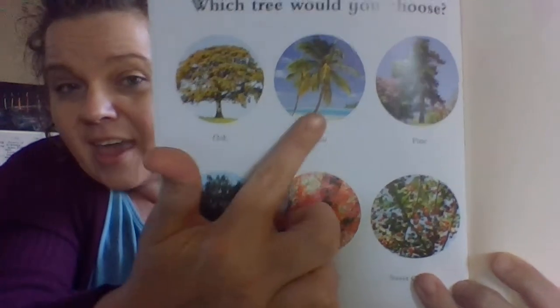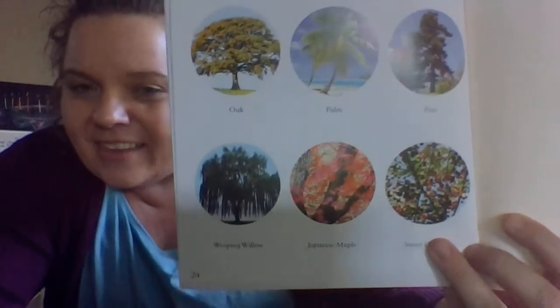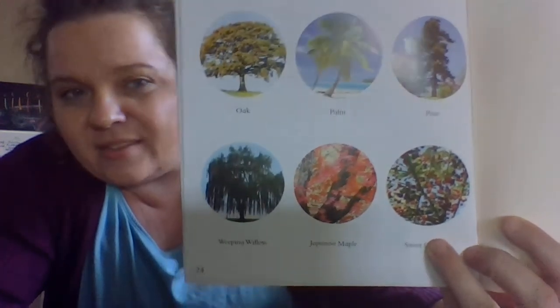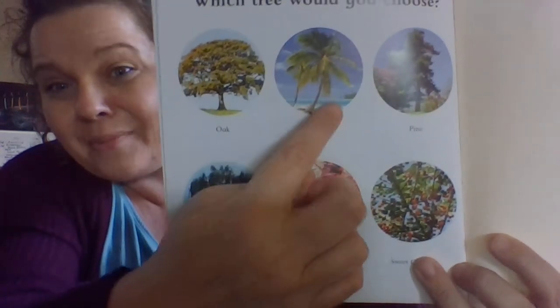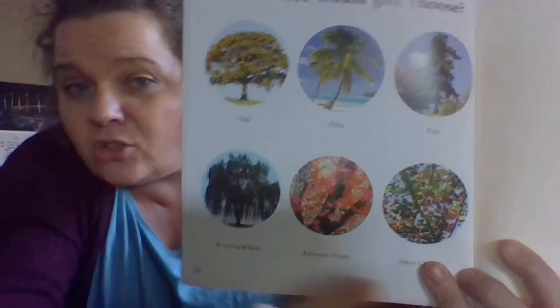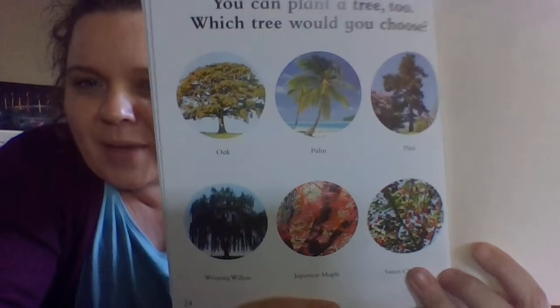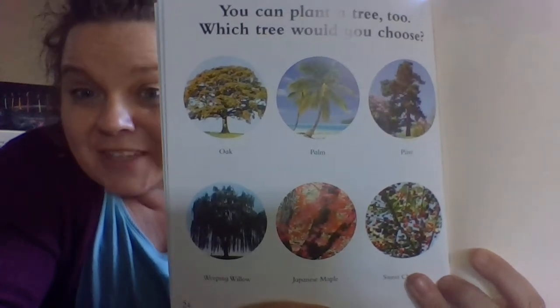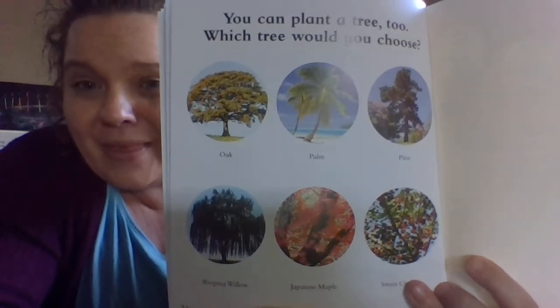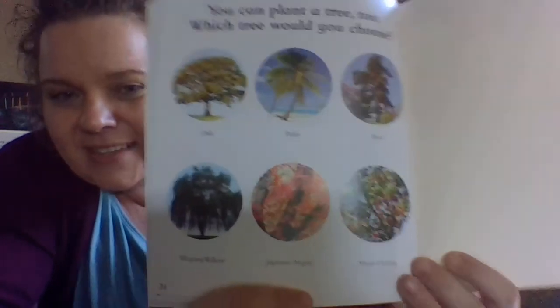Up here we have a palm tree, and they are found in really warm tropical locations. Find them on the beach by the ocean. And then over here we have a pine tree. And the cool thing about pine trees is they don't have leaves that change color. They stay green all year. And they are what we think about when we think about Christmas trees.